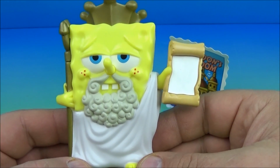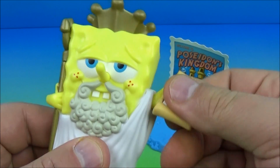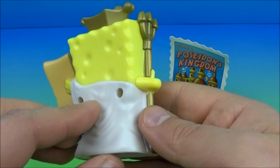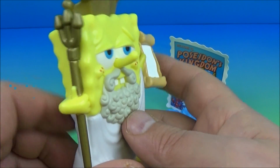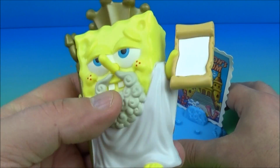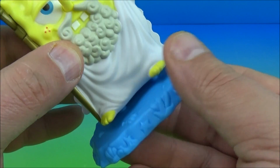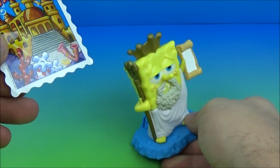Next up in the set is Poseidon SpongeBob. So this arm wiggles around just like so, about halfway. And that is it. So it's Poseidon as SpongeBob, the king of the sea. Check it out. He's got the crown, the trident going on. It's just a solid plastic figure with no real gimmick. But he comes with another cool base and card. And we'll get to the card here in a second. We'll plug him on just like so. And let's have a look at the card.